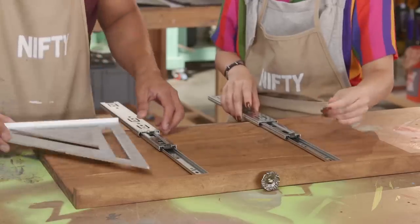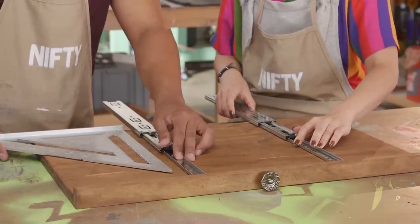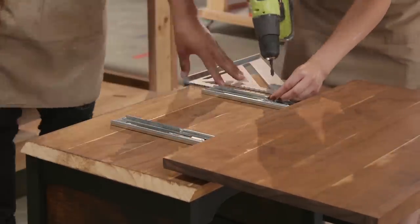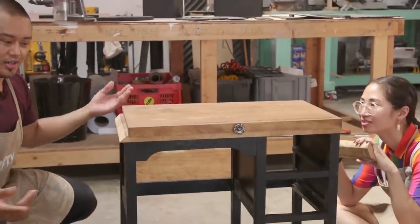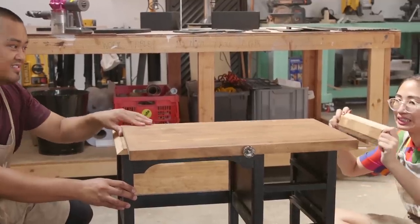Pro tip, use a quick square tool to help align the rails to the edge of the desk before securing them in place. Once attached, secure the other side of the rail to the base of the desk. Use a quick square tool to align the rail. Now that the desk extension has been installed, we're going to glue up the rest of the pieces so that this top can be hidden.